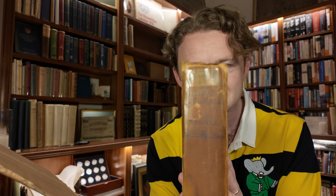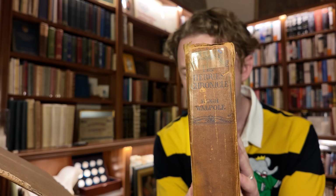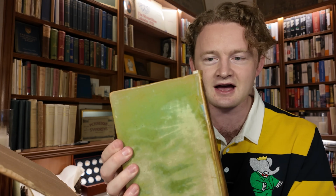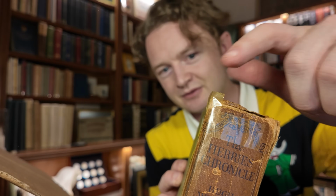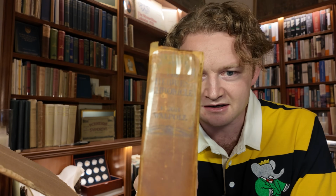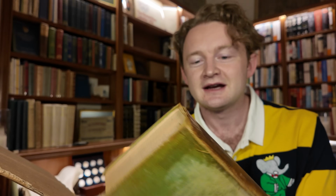This is the Herries Chronicle by Hugh Walpole, which is a sequence of 4 novels. They're obviously presented here in one volume. I don't really know the novels well. And you can see that this is in a sorry state as well. Look how stained the covers are, and we've got sellotape on the binding. Please never use sellotape to repair your books. They'll leave awful stains. But I suppose the Tolkiens didn't worry about that. They were more concerned about just keeping the book together so that it could be enjoyed again and again.